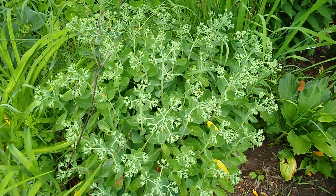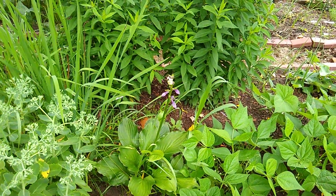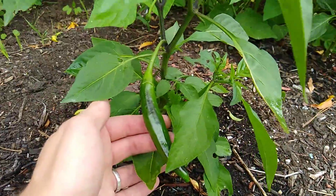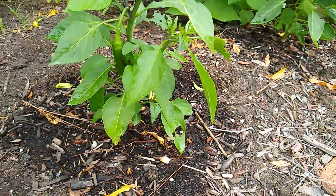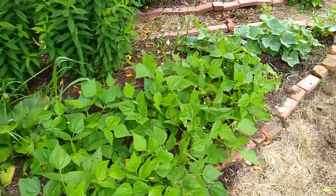The sedum is getting ready. That's going to be covered. You can see that hosta there's already got its little flowers out. There's more peppers in here. I think this one is a jalapeno, if I remember correctly, or something. And then that one I think is flanked by a couple of bells. These are loaded down with beans.